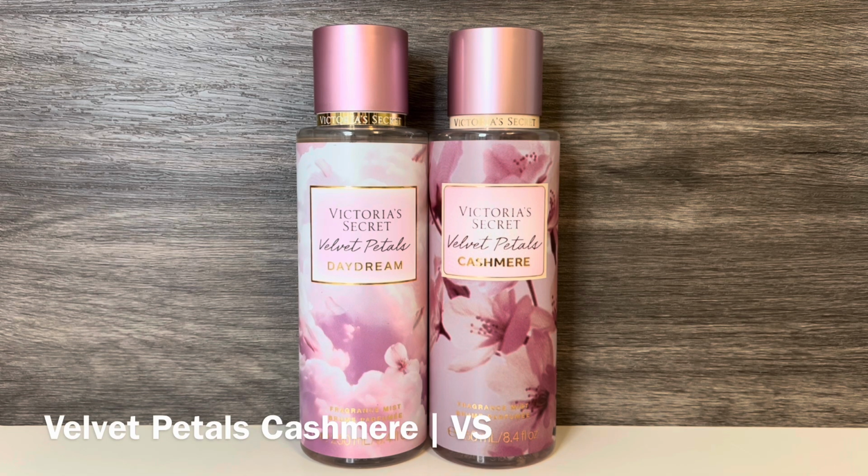Next is Velvet Petals Cashmere, which has notes of toasted sugar and blonde woods. And this has a sugary sweetness and also feels toasted and a bit syrupy, like it's starting to caramelize. There's a lot of woody warmth, and I feel like there might be a soft floral note as well. It's a sweet, sugary, woody scent that feels very cozy and warm. These are both sugary, sweet florals, but Cashmere is warm and woody, while Daydream is more creamy and floral.